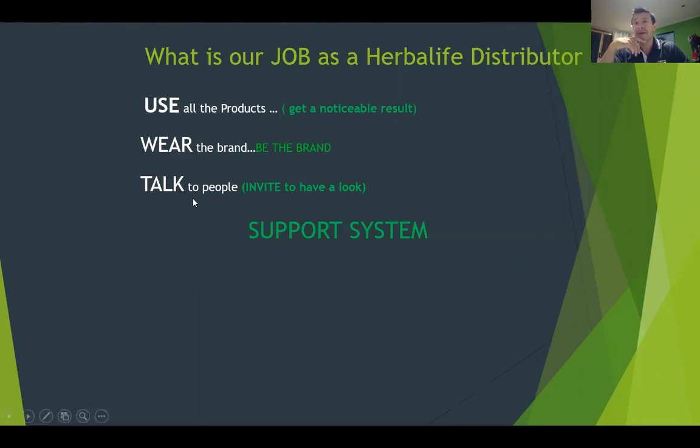And talk to people. At the end of the day, if you don't, you're probably not going to sell that much product. The product can't talk for itself. You can't just stand there and hold a shake and hope someone's going to come and say, yeah, I'll buy 3 of those. Thank you. They're probably going to say to you, so what is that product? And if you don't open your mouth and talk, then they're going to walk away. So those 3 things, you need to do that if you want to make some money.